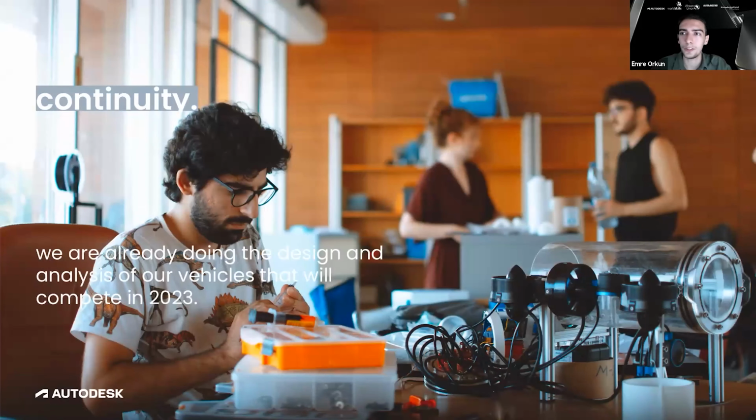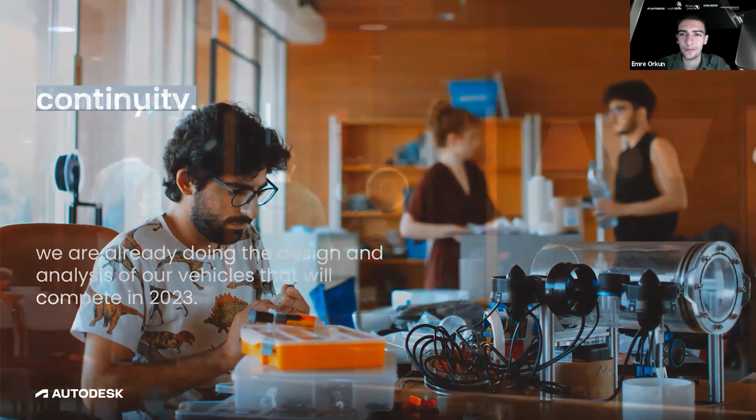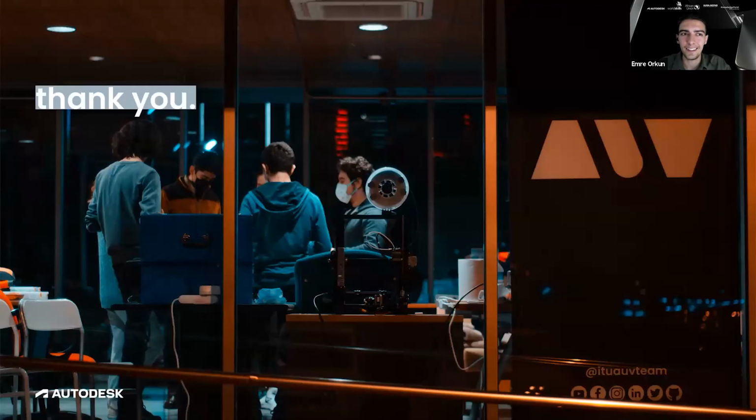We also try to work without stopping, basically. We're still designing and trying to analyze our new vehicles that will compete in the coming years. And we basically believe that we shouldn't stop improving. And that's it. Thanks for listening to me. And if you have any further questions, you can just reach me, or I'd like to hear from you if you have any instant question that I can help you with.